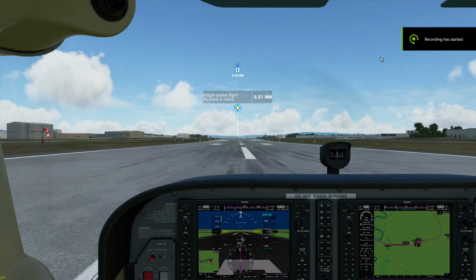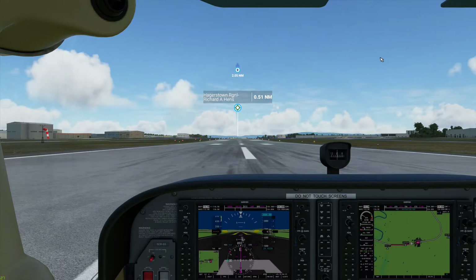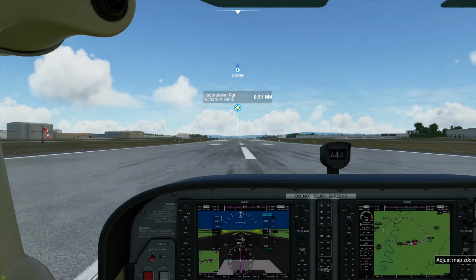This is Scribe 65C. We're in a Cessna 172 at Hagerstown Regional Airport, which is KHGR. Get ready to take off at about 90 degrees to the east. As you can see in the GPS window down here on the right, we've got a little path set up for not really a left-hand traffic pattern, but more of a loop to the left-hand side. And we'll see how it goes.